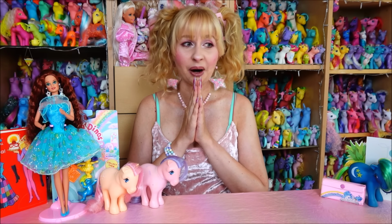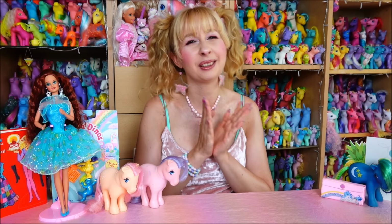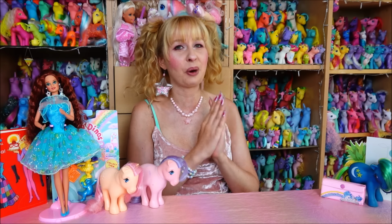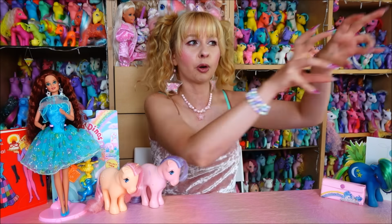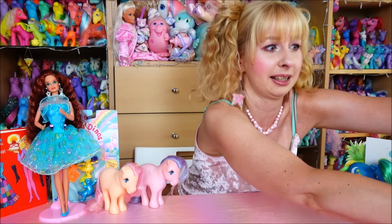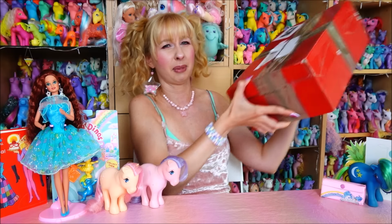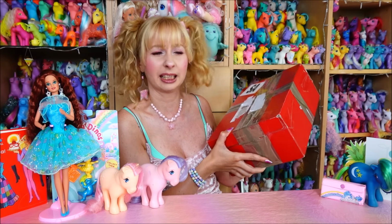Okay, and now we are getting to the last box, but I'm pretty sure there's lots of stuff in it. I cannot fully remember what all went into our trade, but I remember I had more ponies for her, but she had more Barbies for me. I'm pretty sure it went that way around. So there should be a couple of dolls, definitely. And then also maybe some fashions and some other completely different toys.